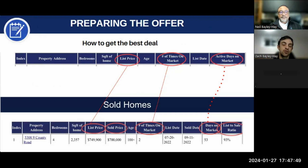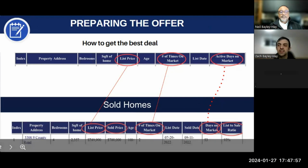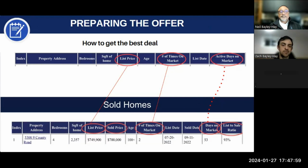Okay, so we just want to give you an example of what some of the stuff is that we use to find good deals, right? For you guys. So things that you want to keep in mind are indications of what will lead to you getting a good deal. Just to give you an example of a house, as you can see, listed for 750, sold for 700. That's great. But things you want to look at: how many times has it been on the market? A lot of times it will come off and come back on. And then how long was it originally listed for to when it sold? So this one, you're looking at 53 days on the market, which is an excessive amount of time, right?